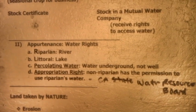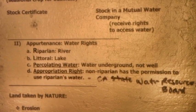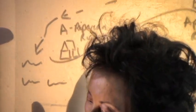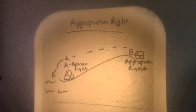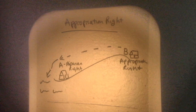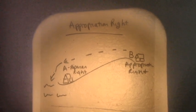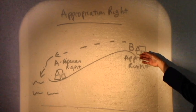There is also a word called appropriation. What that means is this. Let me give you a picture of that. Okay, let's say that your neighbor here lives next to a river. So he has riparian rights. Okay? Now, but you are living on the top of the hill and you have no water.